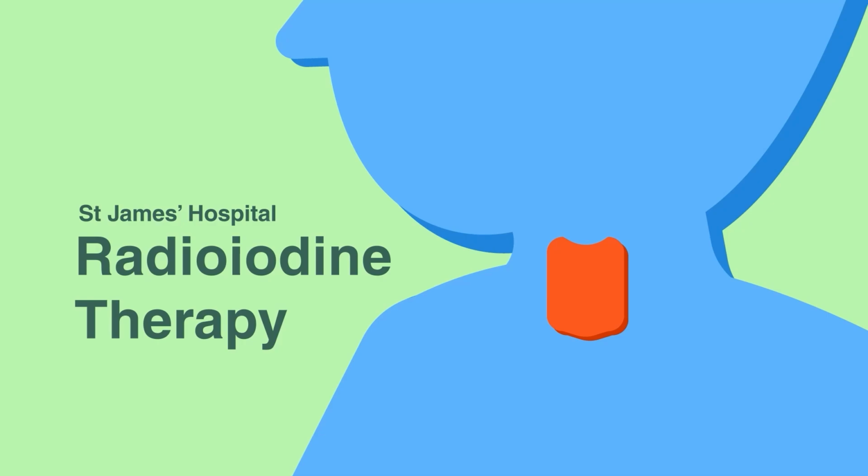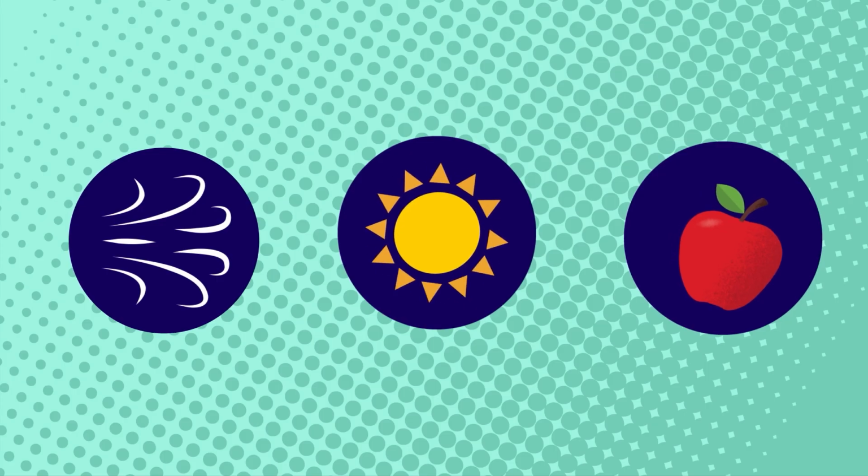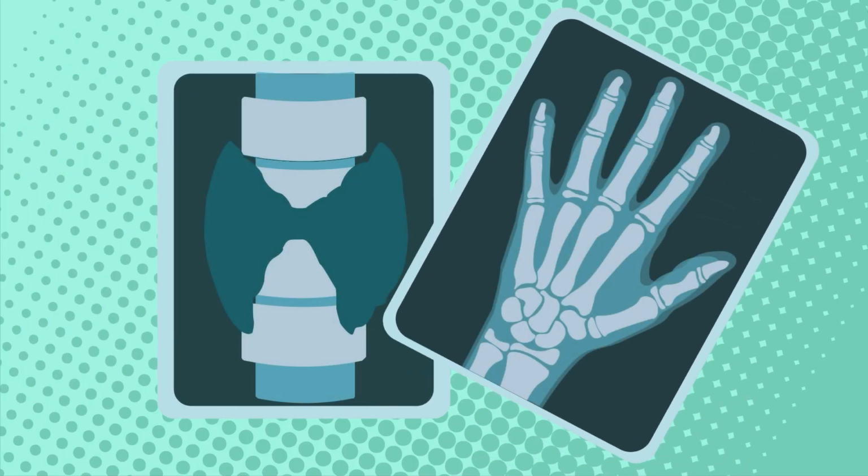You are here today because you're going to receive radioactive iodine treatment as an inpatient after your thyroidectomy. Radiation is a form of energy. Every day we are all exposed to radiation from natural sources known as background radiation. This can be anywhere from the environment we live in to the food we eat. We also use radiation in hospitals for imaging and for treating disease.